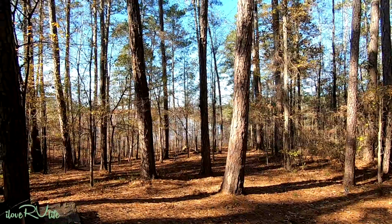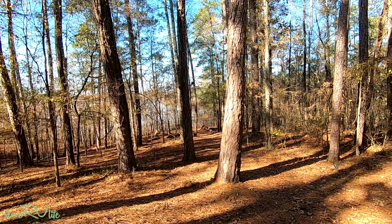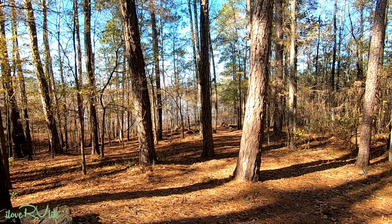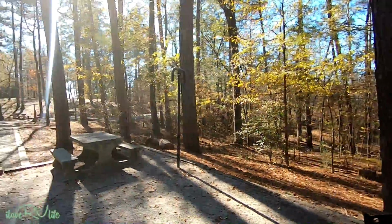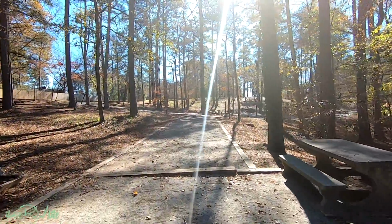And if you'll notice, right down through there, I'm not going to walk down there, but right between those trees is a path that goes down to the lake. It kind of gives you a view. Isn't this pretty? It's a nice campground. I like it. All right, that kind of gives you a peek into what the Lakeside Loop looks like here at High Falls State Campground.